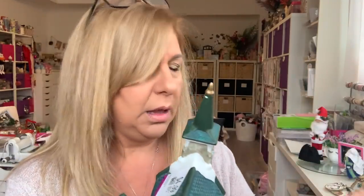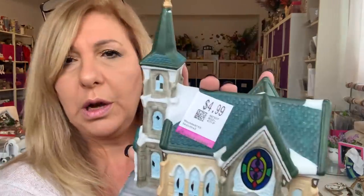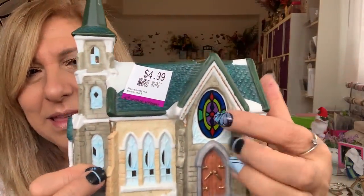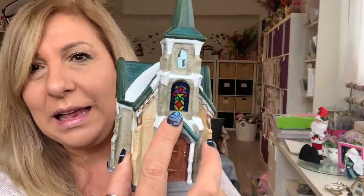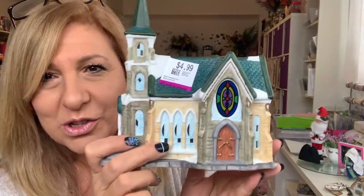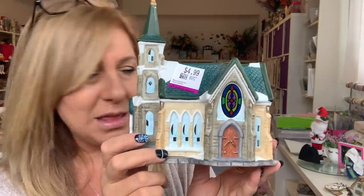I'm so sorry for the crinkling. This is another house that I found, and it was $4.99, but look at the stained glass. Look at that, like a real church. Oh my gosh, this is so cute.